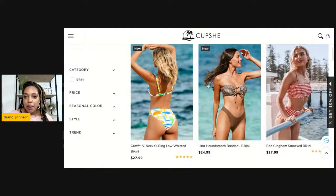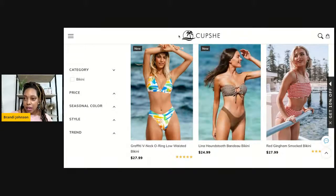Special mention here, bandeaus. Bandeaus are really tricky. I find that it's like wearing a strapless bra. Like, how hard is it to shop for a strapless bra? Hard. So I would say proceed with caution. If you're going for a bandeau, they can look really good, but a lot of times it just smushes boobs. It looks weird. You're just going to have to kind of figure that out. I would not start there if you're not a confident bandeau wearer, but they can be cute.